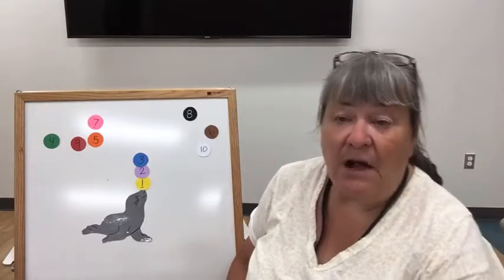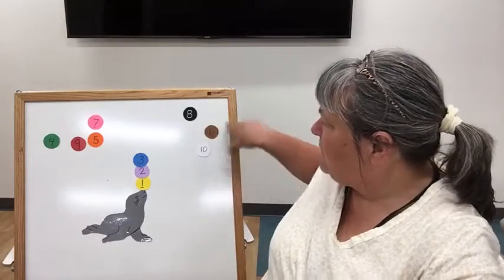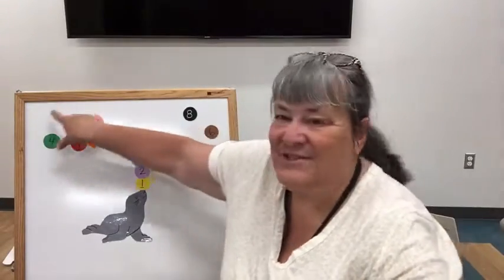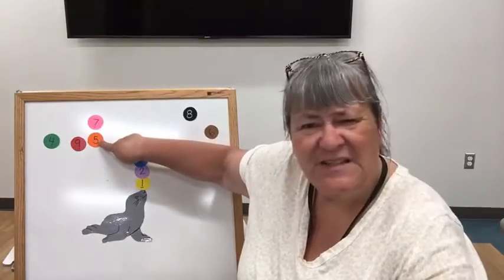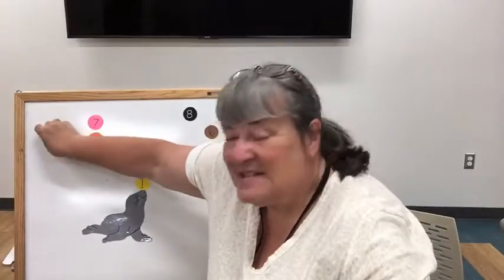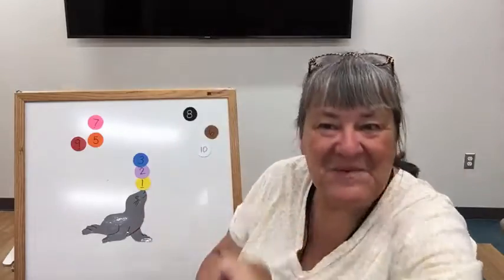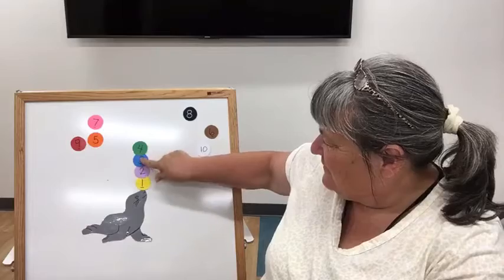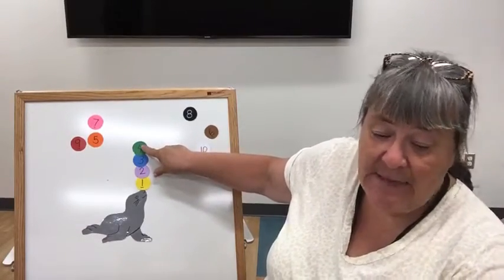The green ball is number 4. Green? No green over there. Green? Ooh, I do see a green ball. No, that's not the one you're pointing to. Are you pointing to this one? No. Oh, no, you are pointing to this one. There is the green. What number is on my green ball? Number 4. Okay, let's add it up there. 1, 2, 3, 4. Keep counting, Sammy.